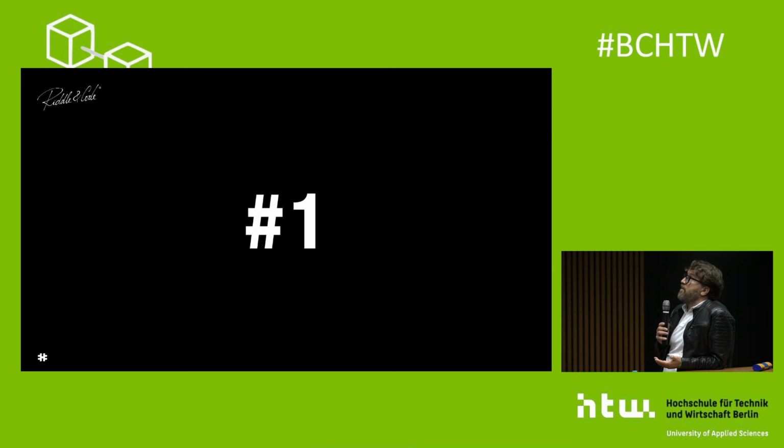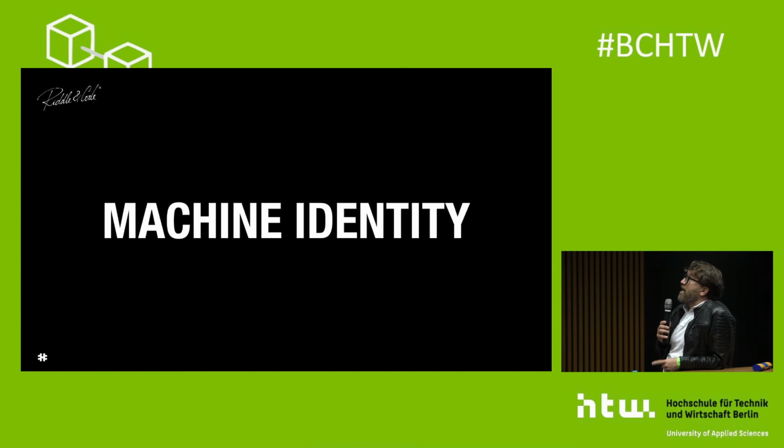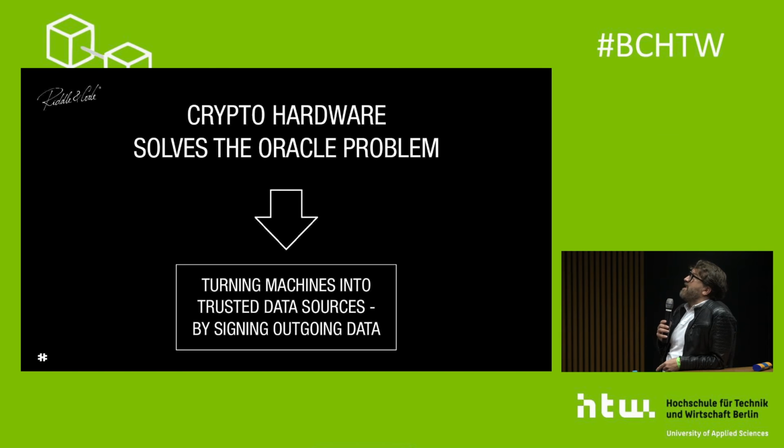But what are the building blocks? So number one, we have machine identity. And what do we do with machine identity? We use basically cryptographically optimized hardware, special crypto chips that solve the Oracle problem.